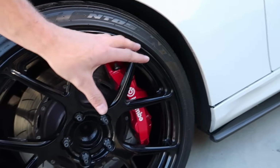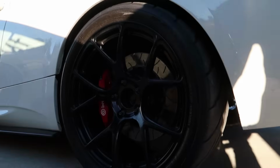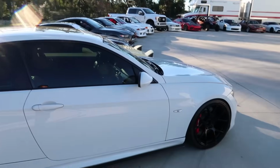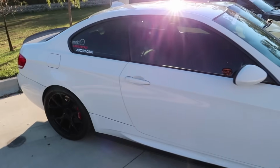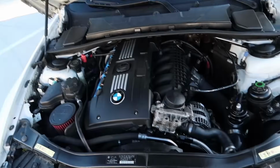It has big Brembos in the front and the rear. It's on some grippy tires with BC forged wheels. It's on some custom BC suspension that we actually developed for Sebring, so the car handles really well. Right now it's not the most ideal fitment or alignment spec for racing, but I guess the important part that you're probably curious about is what's under the hood.